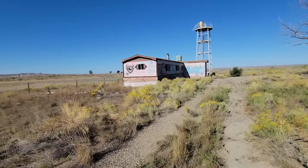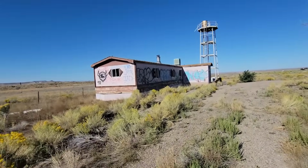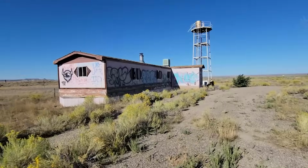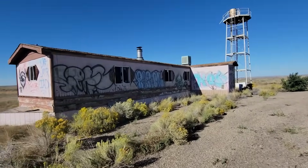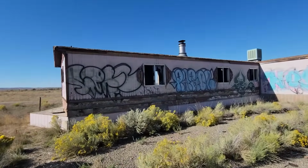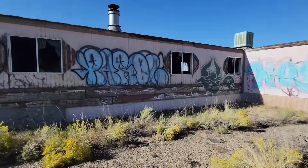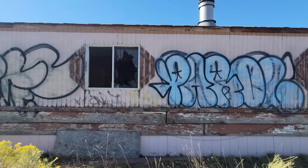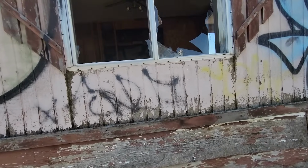Maybe this outbuilding housed the employees at one time. This is a completely remote area. Like I said, there's no services for like 60 miles. There's nothing out here but ranches. So it would make sense for the employees of this gas station to live right here. Let's see if we can get a look in the window.